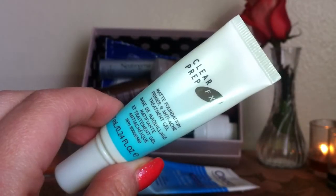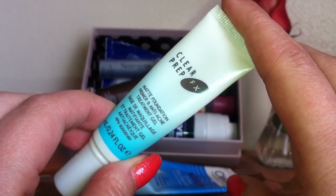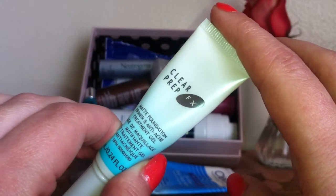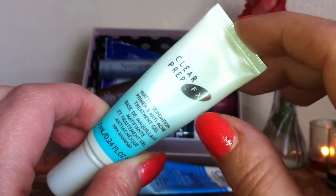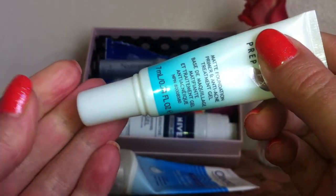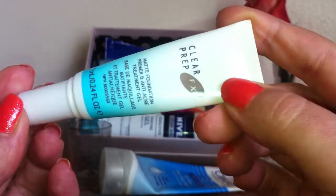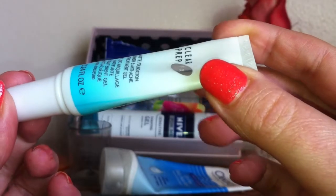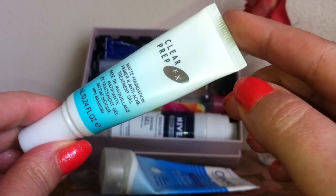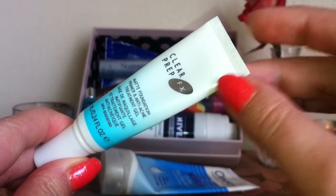So my last empty is a face primer, and this is called Clear Prep FX. It's a matte foundation primer and anti-acne treatment gel all in one. I really enjoyed this. I thought it did its job pretty well. The only thing I could say is that you have to be really light-handed with this. Just put on a small amount and it will work well. If you put on a little bit too much, it can come out a little oily looking on the skin. But all in all, pretty good product. I don't think I would repurchase. I have so many other face primers, but nice product.